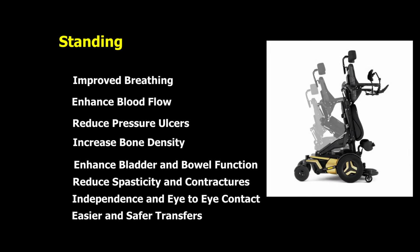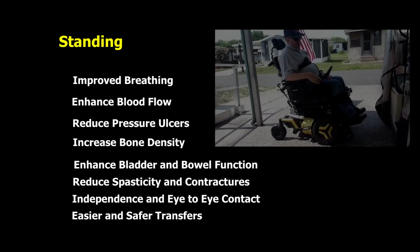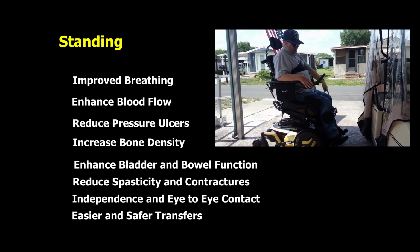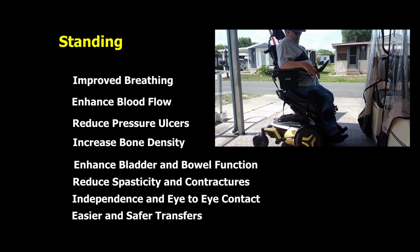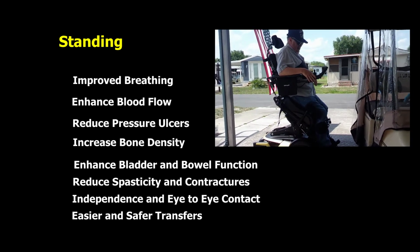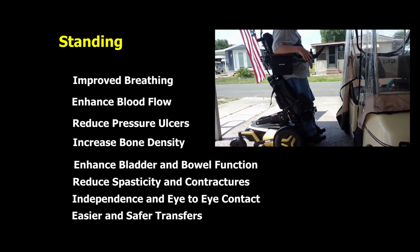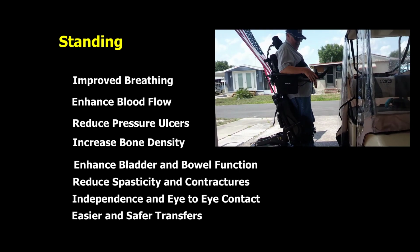The benefits of a standing functionality in a wheelchair include improved breathing, enhancing your blood flow, reducing pressure ulcers. Because of the support, you can increase your bone density, enhance bladder and bowel function, allowing them to function more normally again. Reduce the spasticity and contractures. Independence and eye-to-eye contact. And lastly, easier and safer transfers once you're standing.